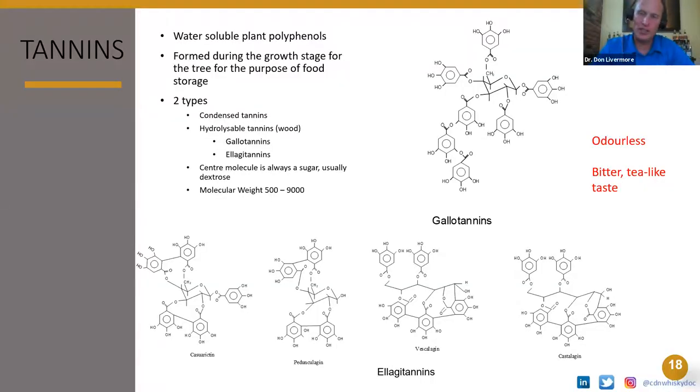Okay, so for age, this is probably the one I want to key in on. Tannins. We know there's tannins in wood. We hear about it. We know about it. And just so the audience knows, it's not the same tannins in oak wood as you find in grape skins. It's hydrosoluble tannins in wood. It's condensed tannins in grape skins. Tannin is this molecule here. If you really are into chemistry, it's a sugar molecule surrounded by a bunch of phenol molecules, and wood forms it because it's a source of food. That's how it sources food.